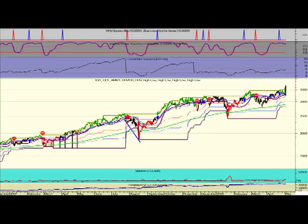Now, you've also been quite a supporter of Brazil and the Brazilian market. And you're obviously not alone, because the Bovespa hit another record recently in the last couple of trading days. You're looking at the iShares here in Brazil. Do you still like it?